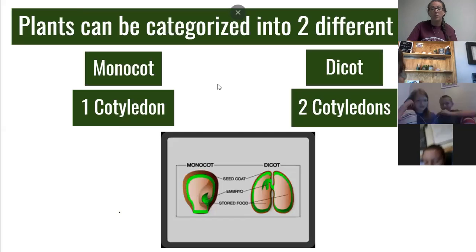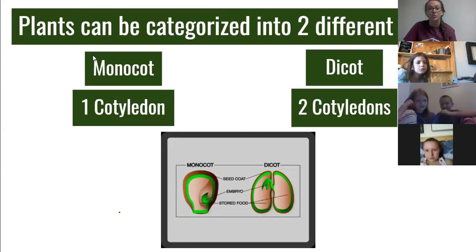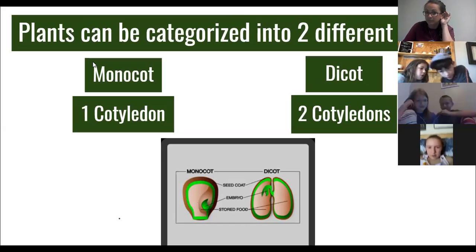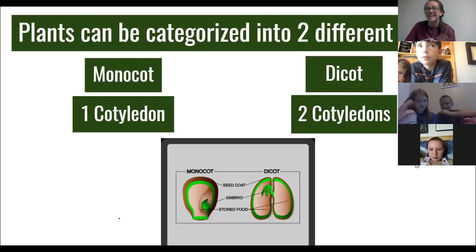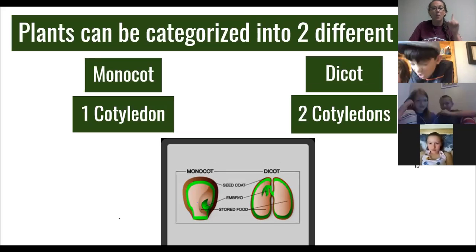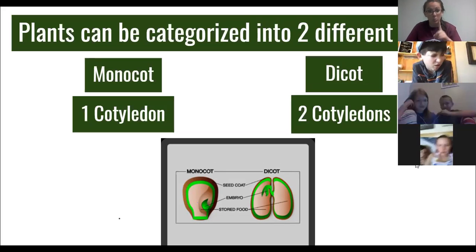All right, so now we're going to talk about the fact that plants can be categorized into two different groups, okay? A monocot, everybody say it, monocot. I can see your face. I know if you're saying it or not. And the next one is dicot. Dicot. Perfect.